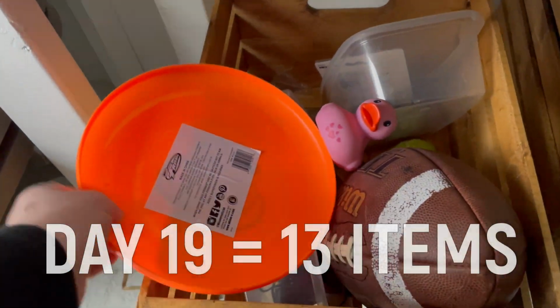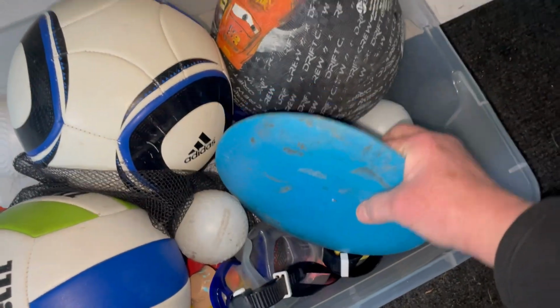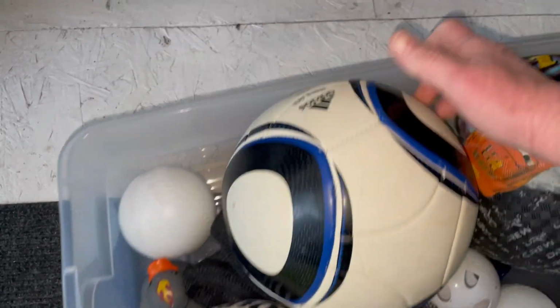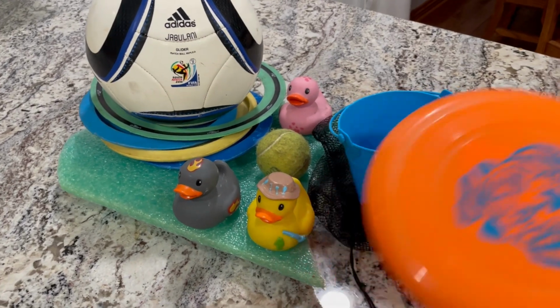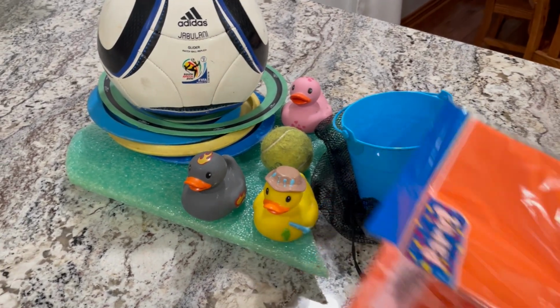I trudged through the snow to look at the toys that we were storing in the shed. I went through all of the bins and found things we didn't use over the summer. When I brought it in to show Brad, he wanted to keep the Frisbee, so I replaced it with a tablecloth to equal 13 items for day 19.